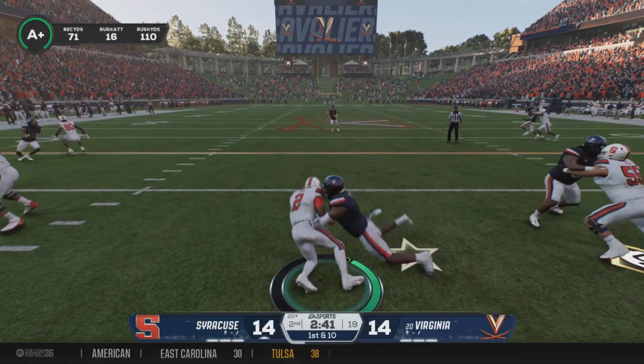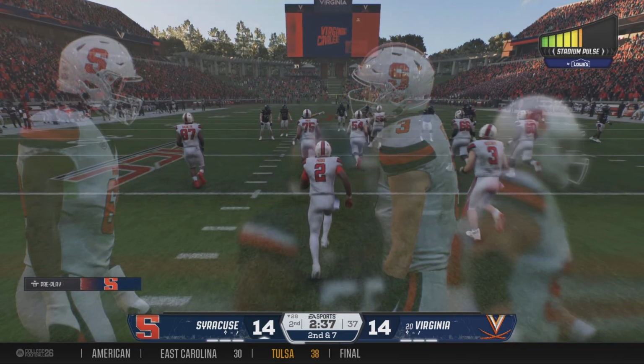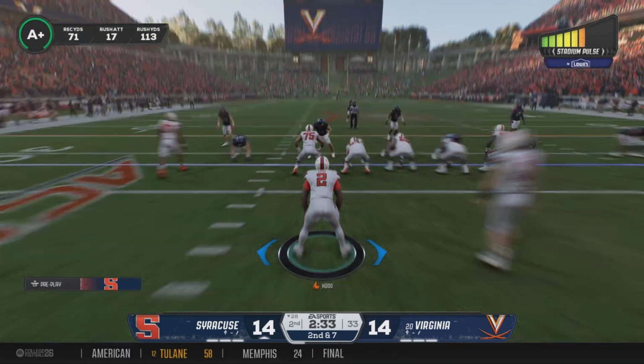From the gun, running back on the move. Defense in the right spot. They stop him after a gain of 2 to the 28. After the 3-yard pickup, they come to the line, 2nd and 7.